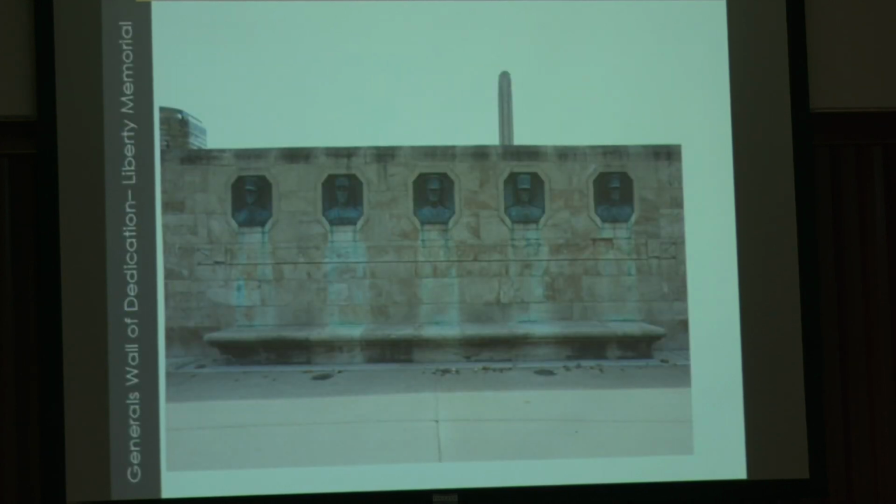I was just quickly going to run you through another example where we were able to use a lot of contemporary materials and some substitute materials along with the old during the restoration. This is the general's wall. I don't know if you've ever seen this, but it's down in front of the Marine Memorial. It faces Union Station. So the block fountain is kind of in front, and then this is at the base of the hill right there. These are the five generals from World War I, for the Allied forces. I think most of these generals were here when the Marine Memorial was dedicated. And this is a wall to dedicate that.